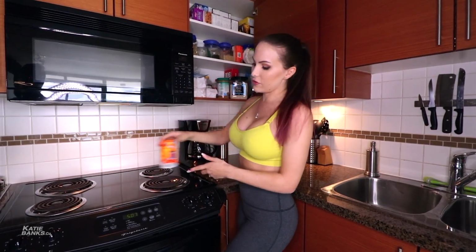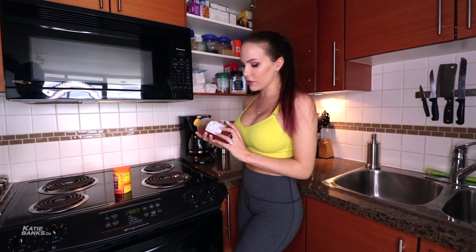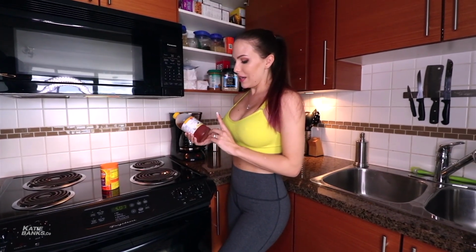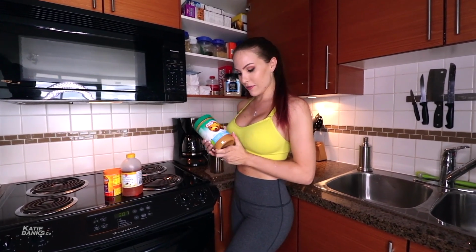I have a little thing of Metamucil, which is good. I usually use this once or twice a week, usually after a cheat meal, just so that I feel better. Honey, which I really only use in tea. I'll put honey in tea sometimes, or if I have a sore throat, honey with lemon and hot water. TC does not like natural peanut butter, so I buy him the regular stuff. I do buy him the light, so it's less sugar and less fat.